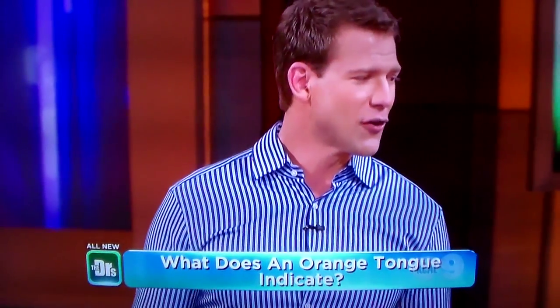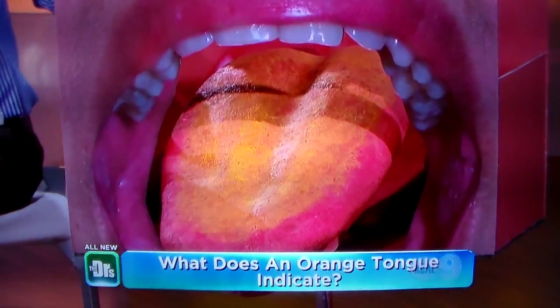But the biggest thing, if you're noticing this little coating, step up your oral hygiene. One of the most important things you can do is obviously floss, brush, and use an oral rinse, but you can try a tongue scraper as well to help work some of that flora off your tongue and see if it goes away. And your partner will appreciate you for that.